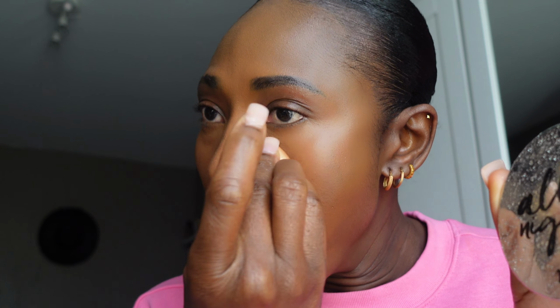I don't have the Nars setting powder, so what I'm going to use today for my under eye is the Urban Decay All Nighter waterproof setting powder. So that's the one I'm going to use. I love this setting powder. Make sure there are no creases underneath my eye before I use that. So I'm just going to use the clean part of my sponge. I just like using less stuff when I'm doing this, so I just use that.